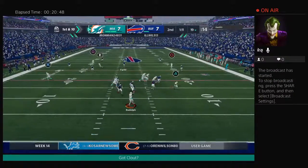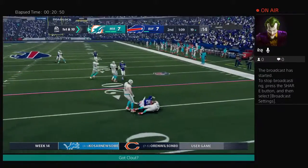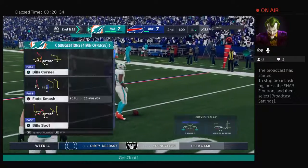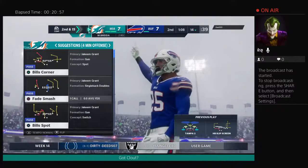They go back to the air here after the INT on the last drive. Now they go screen. It's complete. So it goes as a completed pass, but they lose a full 5 yards.